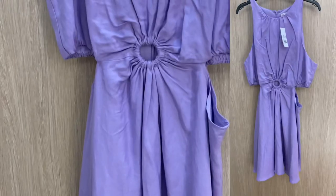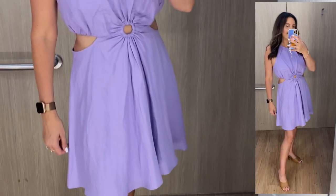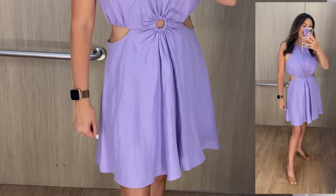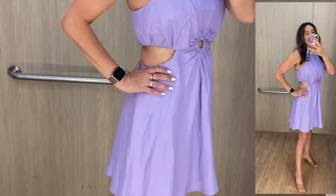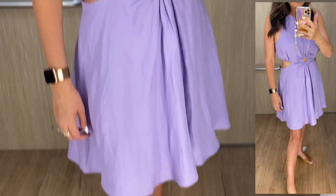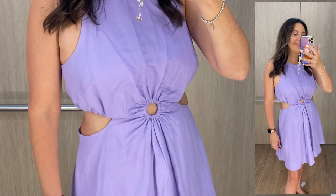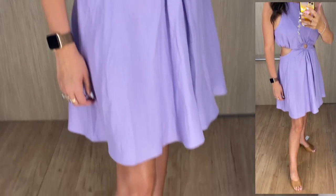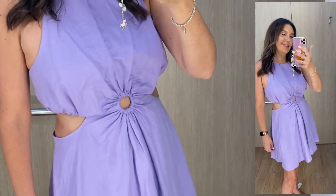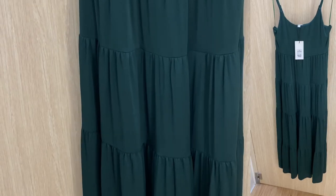Okay, let's check out what Target's got. So this color lavender is definitely the color for the season. This dress is $60, but the quality is so beautiful, and I actually think they might have a sale on all the summer stuff anyway, so definitely go and check it out if you like these. But I love the little cutout detail, and the little circle in the center is really sweet. The length is perfect, and the color is just absolutely beautiful, and I think will suit so many people. Those shoes are only $40 and they're really comfortable. I love the little height of them as well, a little block heel, very comfortable.